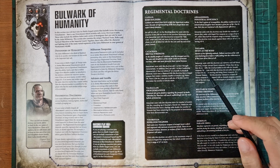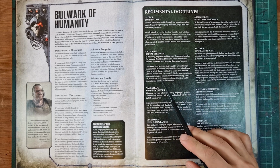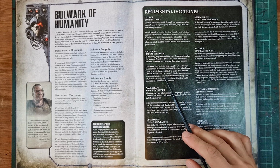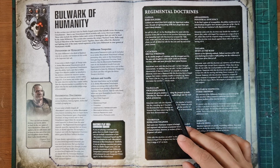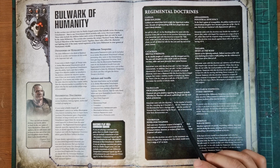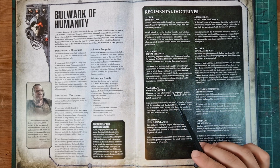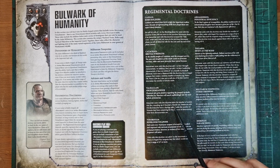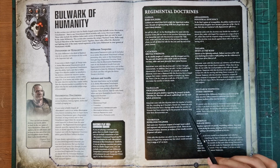Now, Cadians, if you kept still, reroll 1s to hit. Catachan Jungle Fighters. Infantry get +1 to strength, and get +1 to leadership if near an officer. And vehicles can reroll the number of shots. So that was definitely one I used a lot in the back end of, in the beginning of 9th edition, was number of shots on vehicles. Valhallan, you basically round up the number of models that flee. So again, the way the rules worked at this point is that you would lose models to failed leadership tests, and basically less would flee.